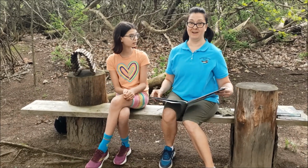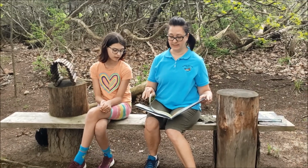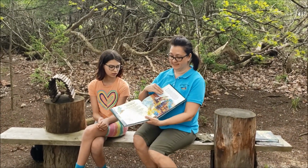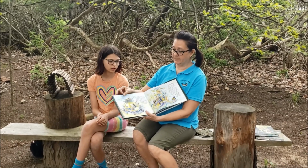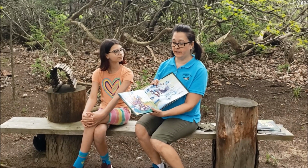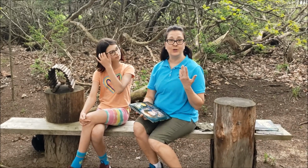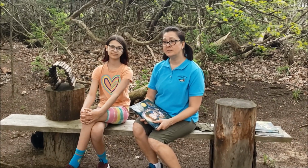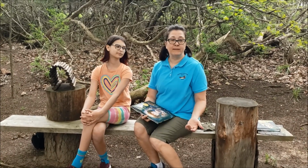So that's the end of our story. And at the back of the book, it tells you about all different ways that you can build your own fairy house in different seasons and in different habitats, in summer and autumn. Even in winter, you can build a fairy house. You can build them in the woods, at the beach, or in your own yard at home if you have just a little patch. You could even get a flower pot and build one in a flower pot if you'd like to.